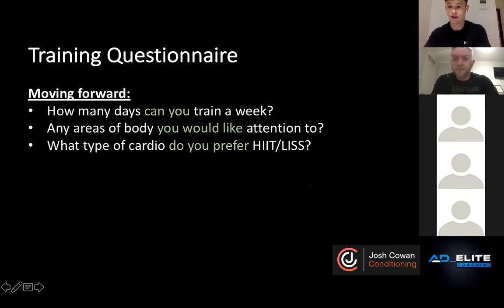What type of cardio do you prefer, HIIT or lifts? Again, we did try and use it as personalized as you can. For yourselves as well, I usually don't do HIIT training, but at the moment I'm doing it. But I'd usually just stick to low intensity cardio, throw on Netflix and just bang out 30 minutes. This is always the way I've liked to do it, so it's much more sustainable for me.